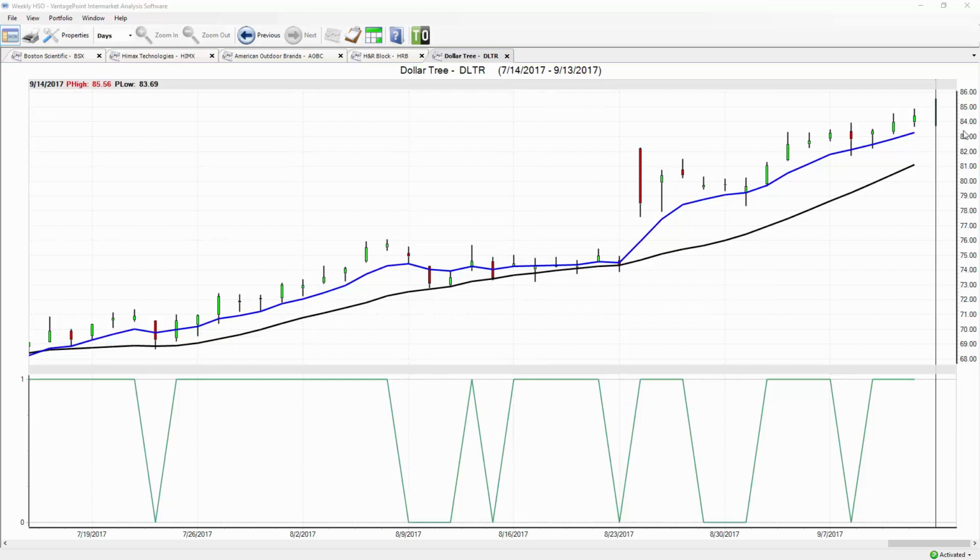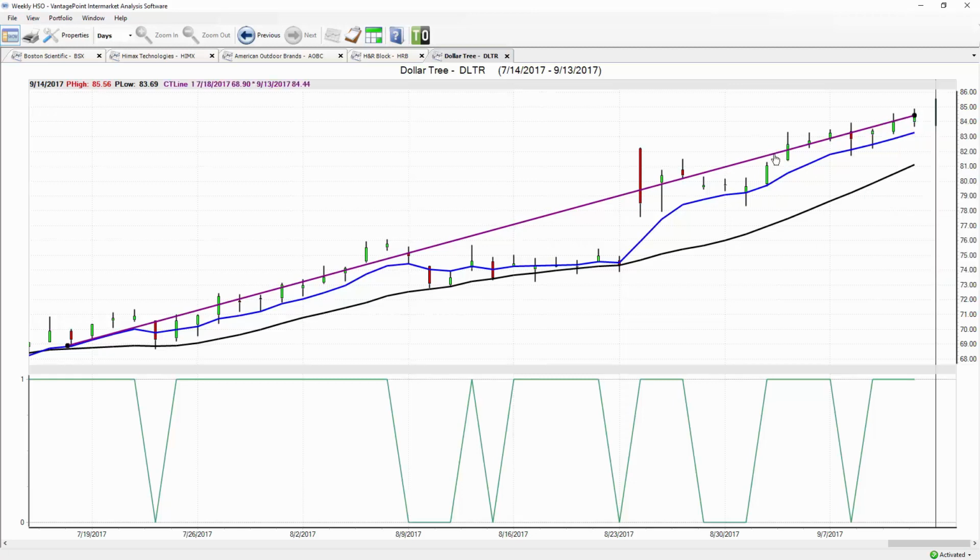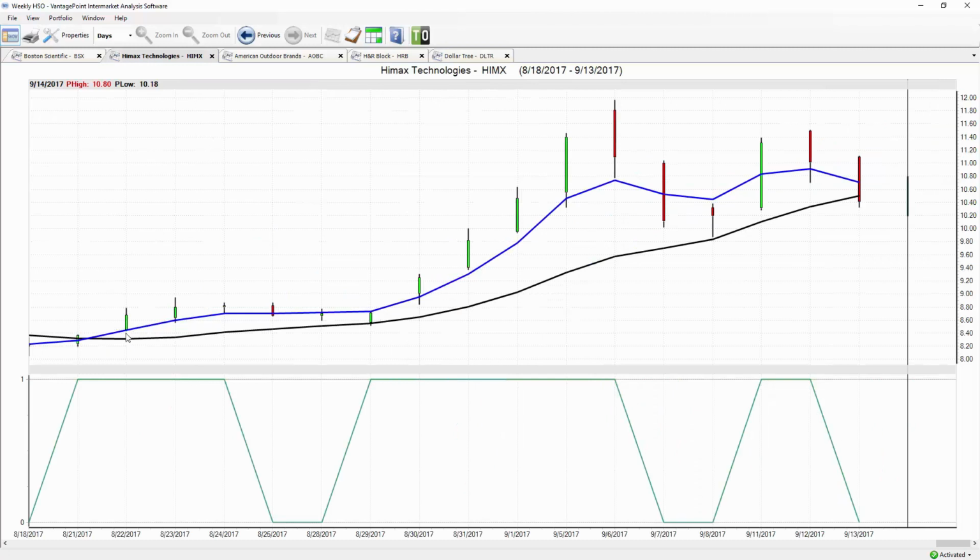So Dollar Tree here, just a fantastic opportunity over the duration of this trade. You would have made a ton of money staying in this market over the long haul. But a ton of day trades and short-term opportunities to make money as well. If you trade options, great time to buy the calls. But this market here up about 22% in a very, very short period of time.